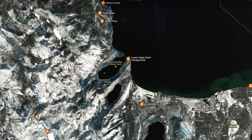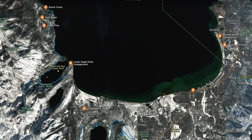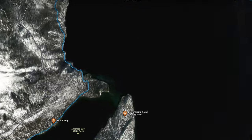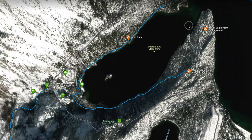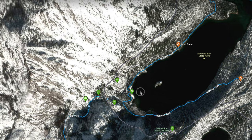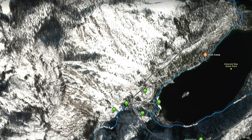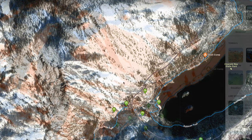Okay, so I'm gonna bring out the map here again using the FatMap application and show you where we're going today. So again, we have South Lake in this area, and we're gonna come over here to the Emerald Bay area and have a look at some of the terrain back here. So this here is considered Jake's Peak, and again, this shows snow, but this is not the current snowpack, so there should be much more according to the beta that we've gotten so far.